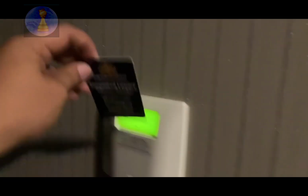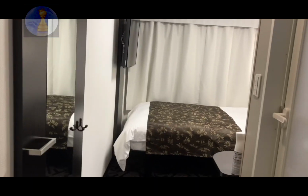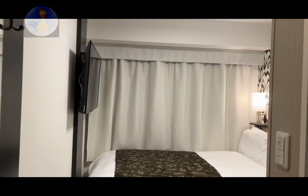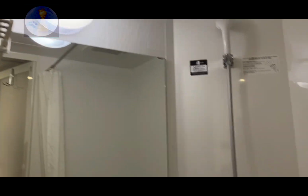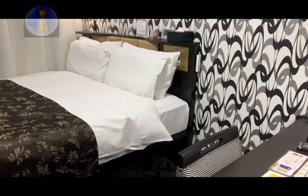Alright, so it's quite small, but it's fine because we won't be staying here much of the day, because we are out exploring the city. So there's a tub, there's a shower. It's good. And of course the bed.